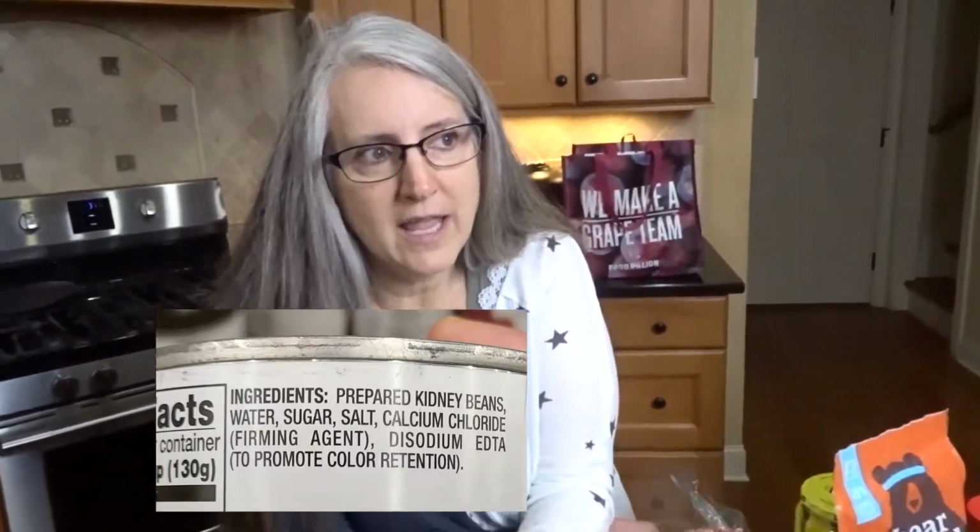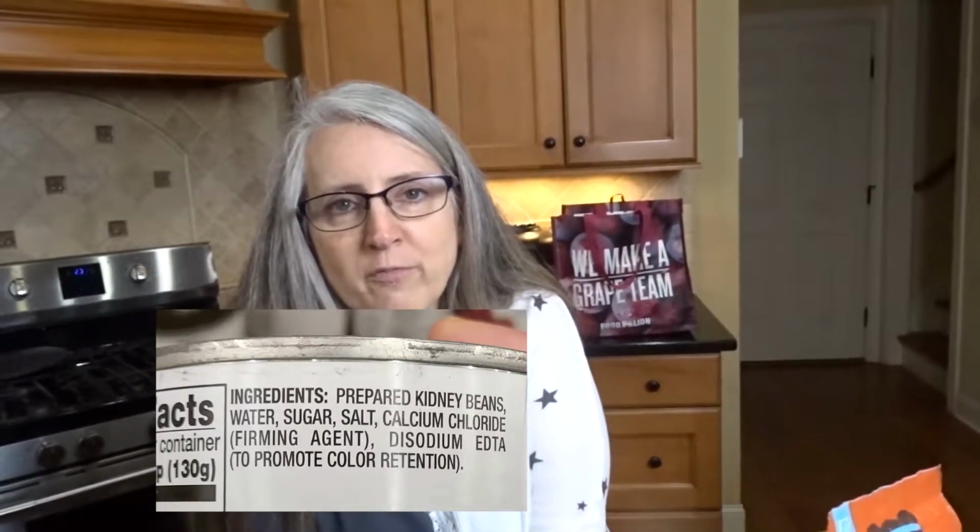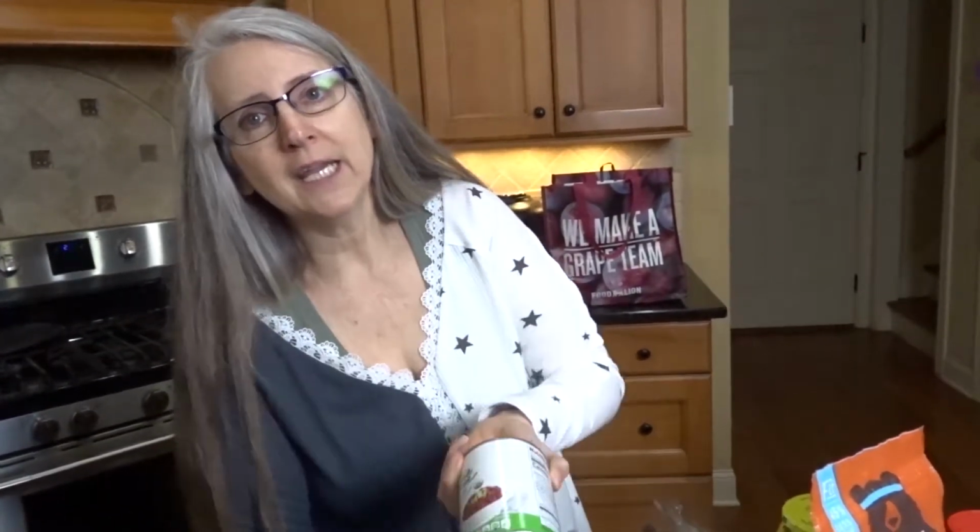You have to read your labels. Who would have thought they would put sugar in kidney beans? Why would you put sugar in kidney beans? They even put in an agent that keeps everything firm. A firming agent. And it says that, but they don't say what it is.